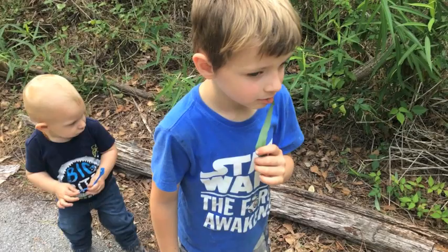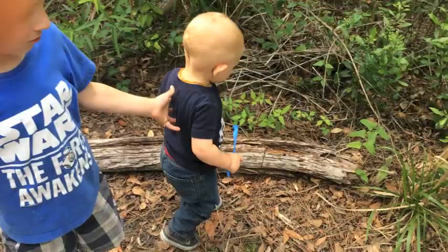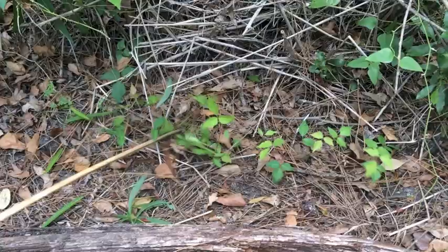Monkey see, monkey do here. Oh, there's poison ivy. Let's get him away from that poison ivy. See the poison ivy right there? I'm gonna chop it up. Poison ivy everywhere out here.